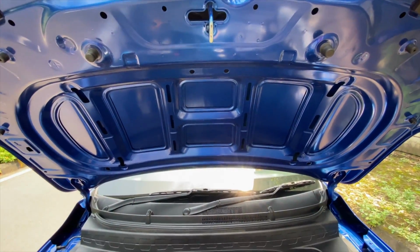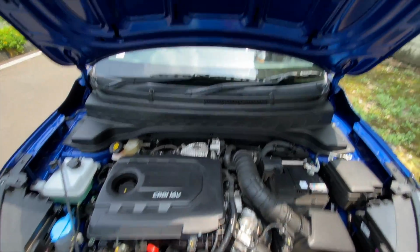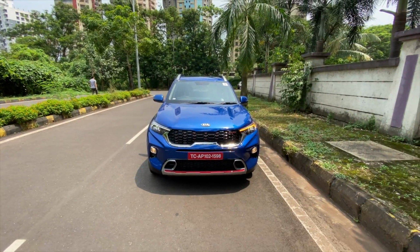There's no insulation right there, which is quite surprising. Engine bay is actually decent sized, but it's so hot right now. Oh my god, that is really very hot. The car looks really very nice.